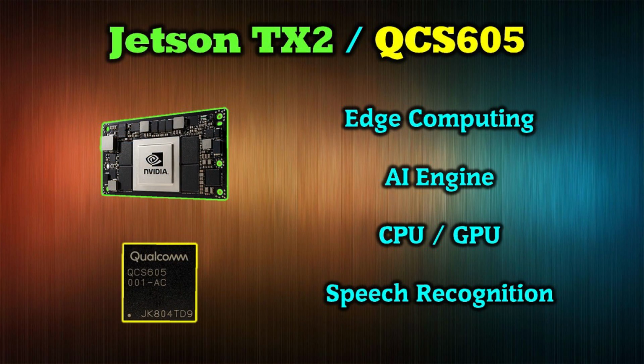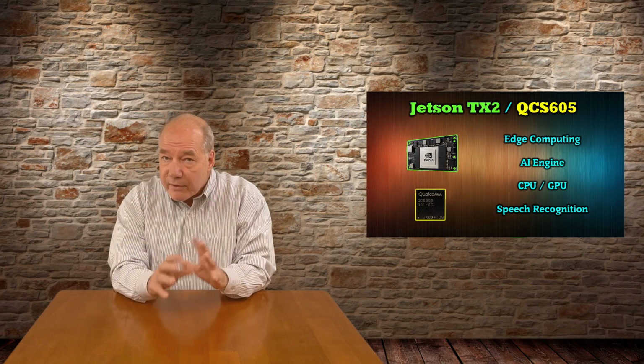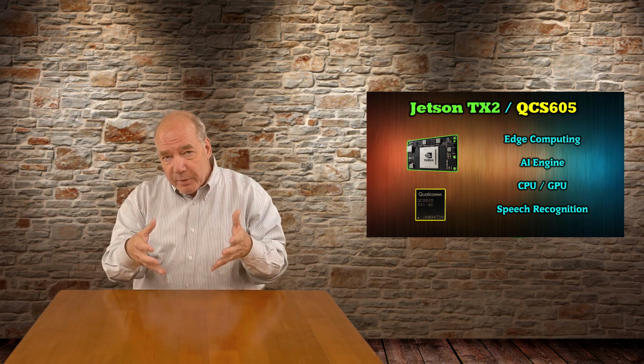It does a ton of different functions that really make this quad super special. So it's got edge computing, an artificial intelligence engine built in. It's got a CPU, which is an octa-core CPU. It's got a GPU unit in there, which is a graphical processing unit. And finally, it's also got the capabilities to do speech recognition. Now, they haven't enabled anything around that yet, but that's all built into the silicon.